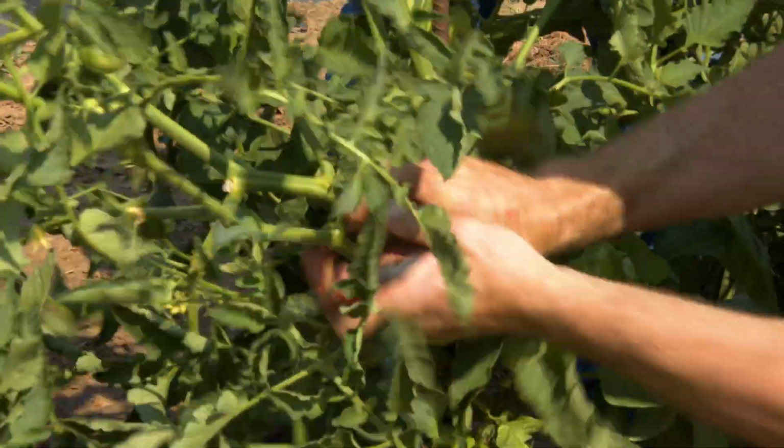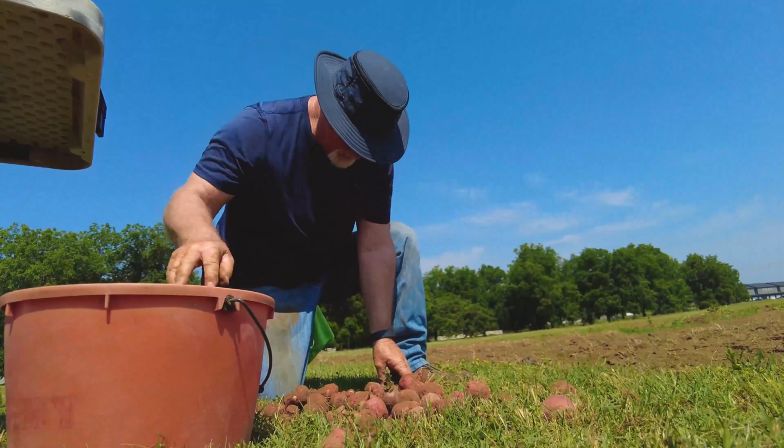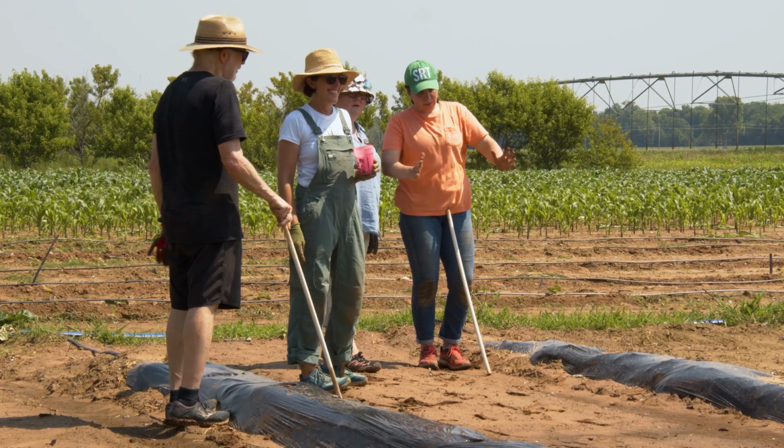But this is to learn. It's one thing for all the master gardeners to talk about these things, but it's another to actually come out and see it hands-on, and here's what you do, and here's how this happens. It's just been a lot of fun. The people that come out here and work, they just love it. It's hard work. It's hot. Everybody goes home tired and sweaty. But we know we're doing good.